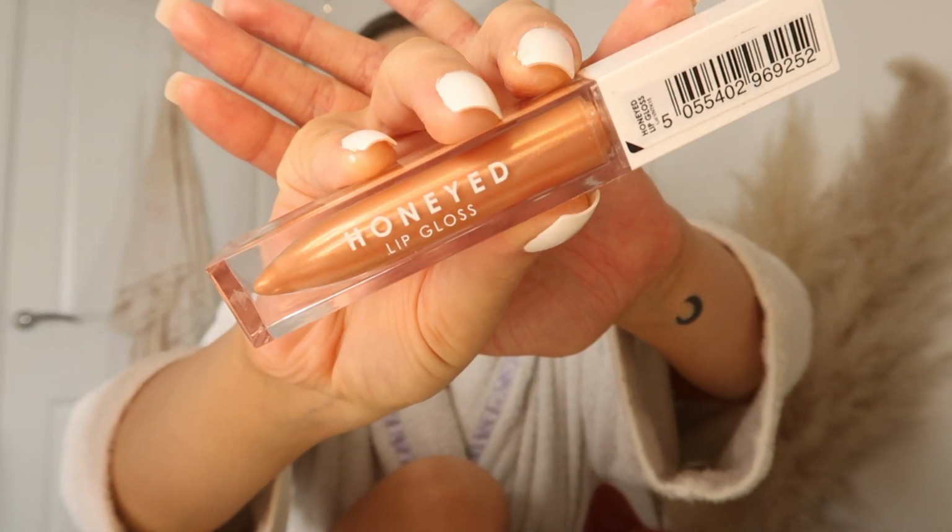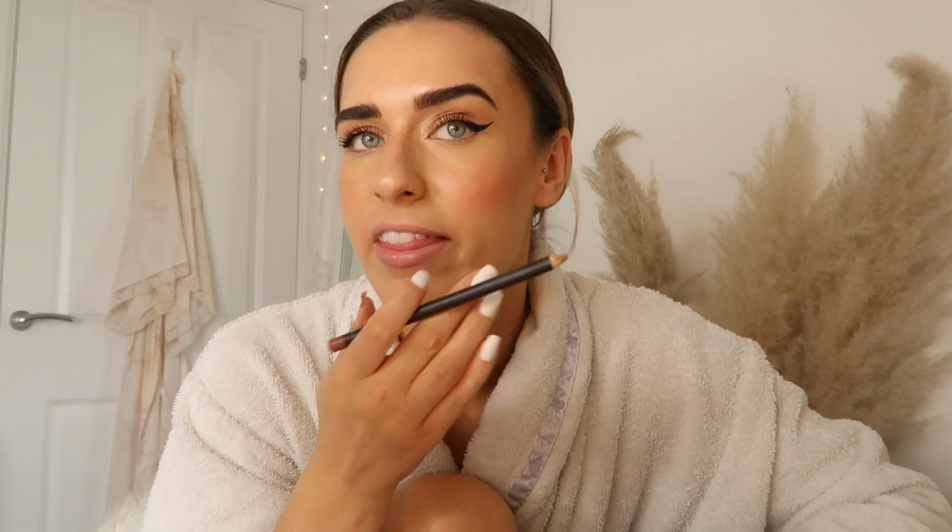This stuff is just so beautiful. You can see it's a lovely golden colour, and it honestly looks stunning. So I'm just going to line my lips, and then, yeah, I can't speak whilst I'm doing that.